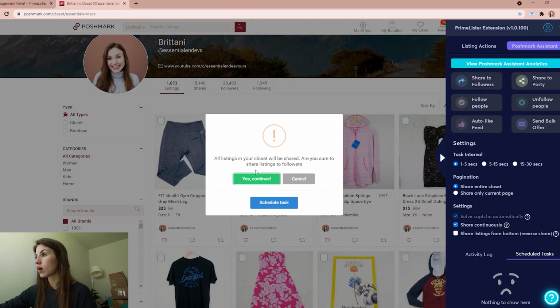So this little pop-up will come up. All the things in your closet will be shared. Are you sure to share the listings to followers? So let me preface this by saying it will share all of your active listings. It won't share anything that's inactive or sold. So that's just a little side note right there.